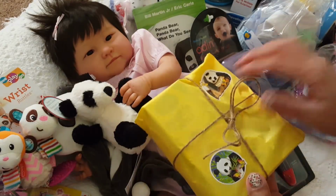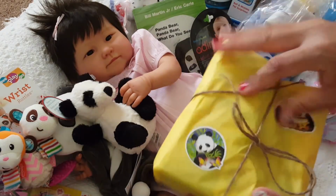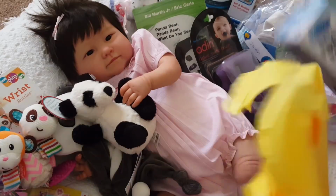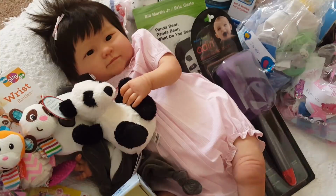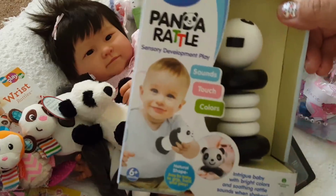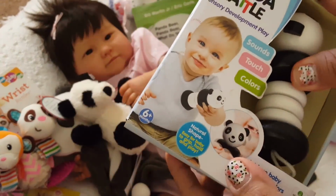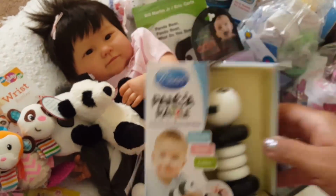But I'm not done with little Miss Tula yet. She's so spoiled. Her auntie just spoiled her. Oh my goodness, look at this. It's a rattle. Hold on, guys, I hear the kids. Okay, they're all fine. Wow, this panda rattle is so cool. Look at its little face. And it's wood. Oh, that is so amazing. I love it, Angela. Thank you.